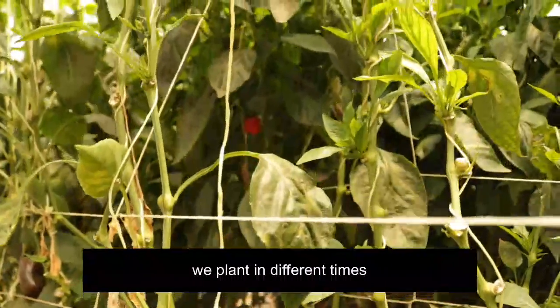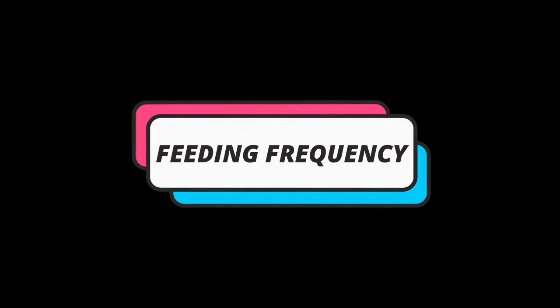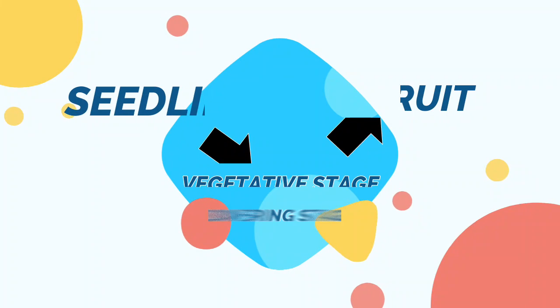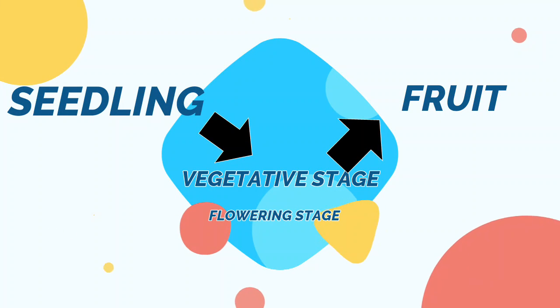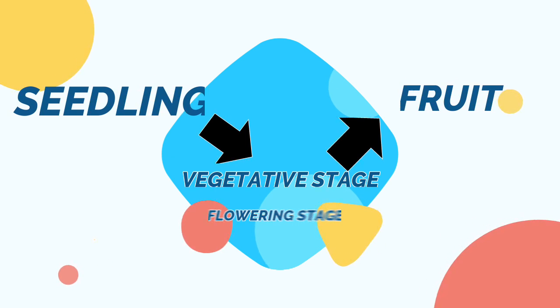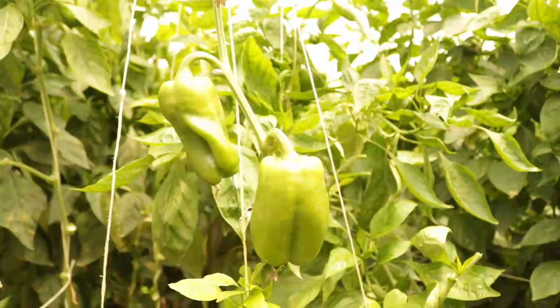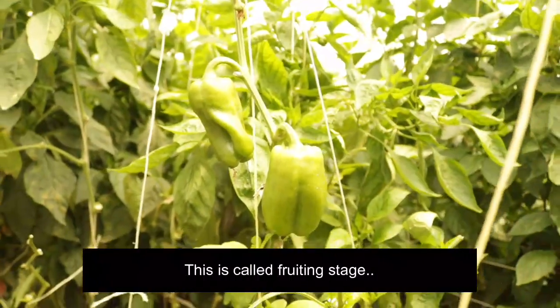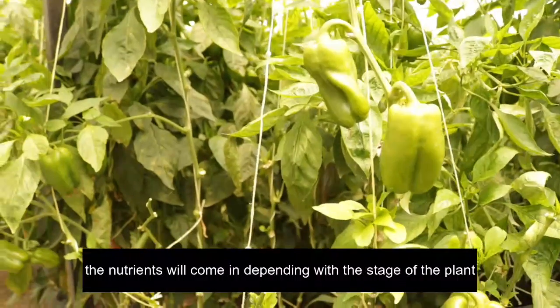Now on that aspect of feeding. For instance, this crop grows at different stages: seedling stage, vegetative stage, and fruiting stage. Seedling stage means propagation stage, at the nursery level. Then we come to vegetative stage, where the crop just grows vegetatively, it doesn't produce fruits. Then we go to fruiting stage, like this one now. The nutrients come in depending on the requirement per growth stage.